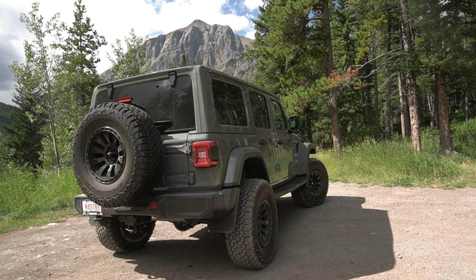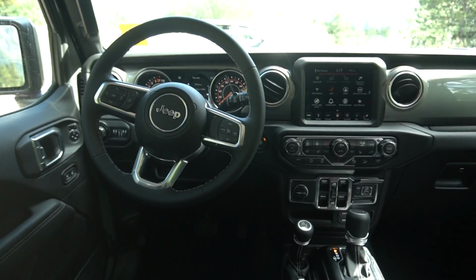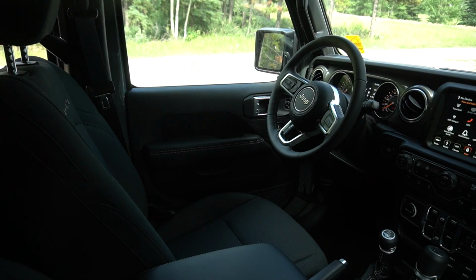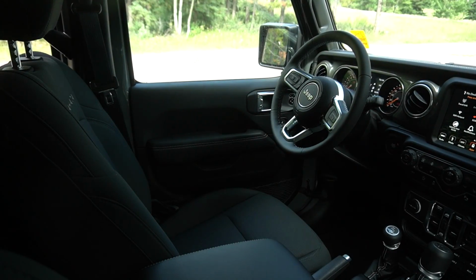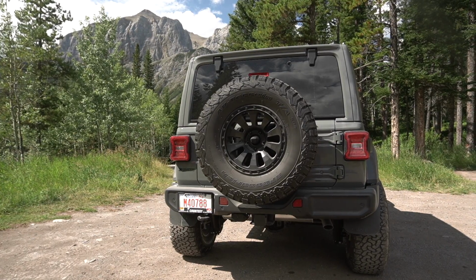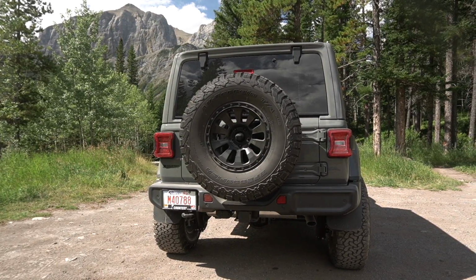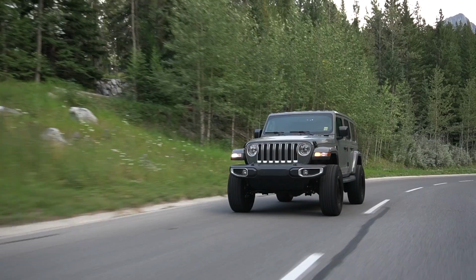Other fundamental differences with the new JL is that it's longer and lighter than the car it replaces, and Jeep really wanted to focus on increasing the refinement of this vehicle, so reducing the noise, vibration and harshness of what you might experience when you're driving the previous generation cars. So let's hop into this car, see what the interior is all about and what it's like to drive.